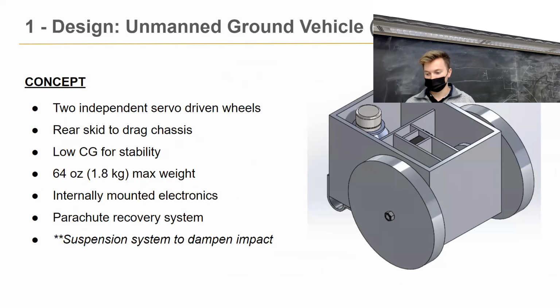So our design for the UGV, as you can see, is a two-wheeled vehicle with a skid on the back. Because it's a two-wheeled vehicle, we have to have two independent servo motors so that the wheels can go at different speeds so that we can turn. So we have a rear skid, like I said. We tried to keep the center of gravity as low as possible just to keep the UGV stable.